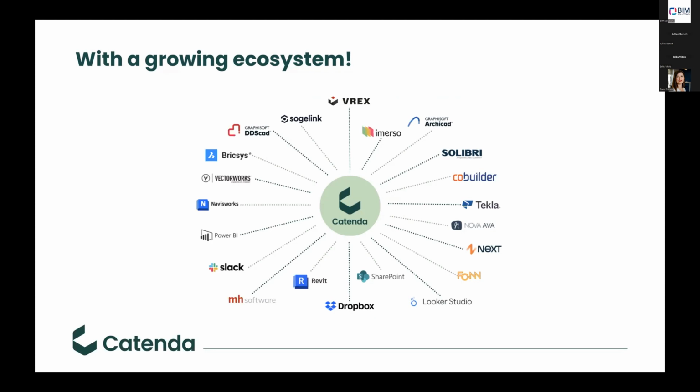So we have here some of the main connections in a way, probably missing some of them, but you can see that we have the regular Revit, Navisworks, Vectorworks, Archicad must be somewhere, and we have ways to communicate and share information with those systems. We don't want to replace them all. We want to connect with them so our customers can have the best experience.